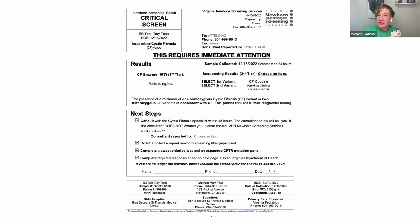And if I may, the purpose of this report, there's another function of this for Virginia newborn screening, which is to encourage the return of results for follow-up. So we also had to contend with making it clear that there was an expectation of returning information back to the program.